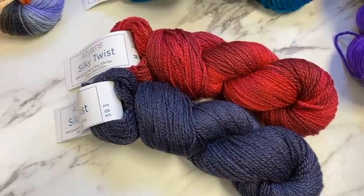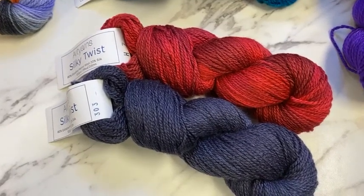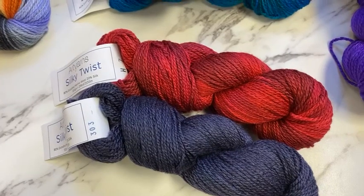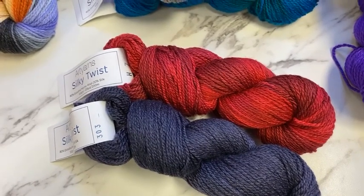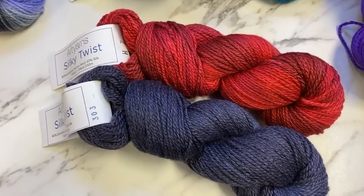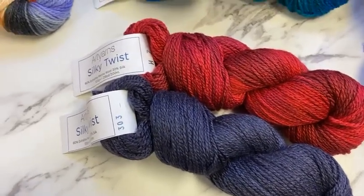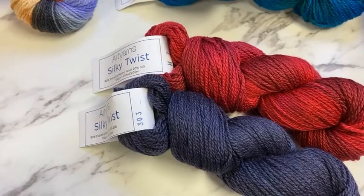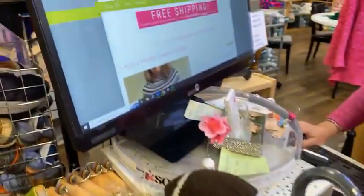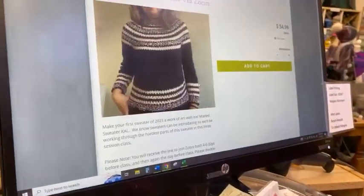Hold on. I'm like, okay, what? I may have kicked it loose already. Uh-oh. It happens. Well, let me find it again. One second, because I want to show you what we're talking about, and then give you some options of other yarns. These are two upcoming classes that will be at the boutique on Zoom.